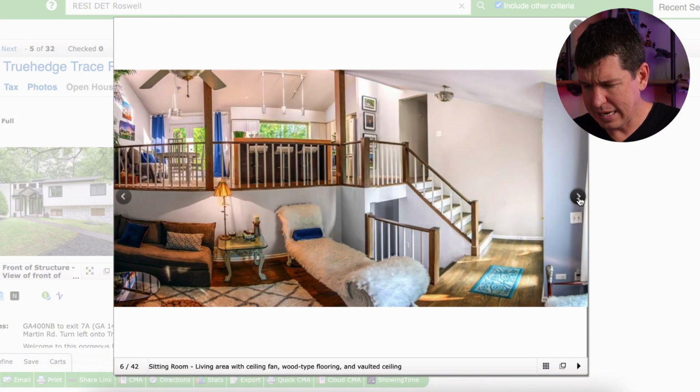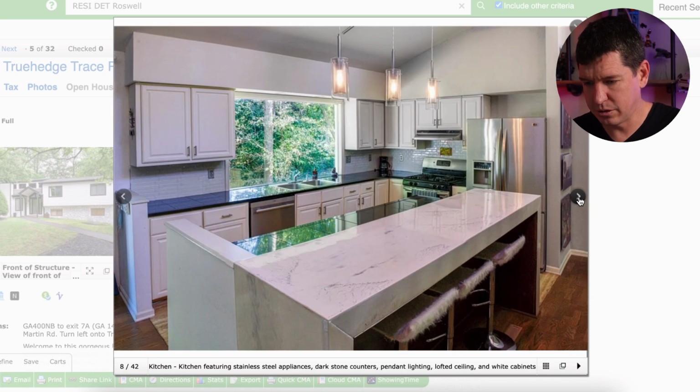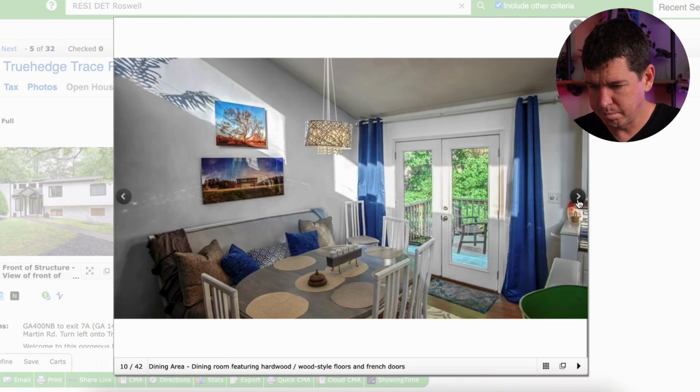We do have a main area. Yeah, like I said, you never know what you're gonna get in Roswell. So we got a couple different levels going on here. Oh, great, cell phone pictures. Okay, kitchen was redone probably in the 90s. Little island here.